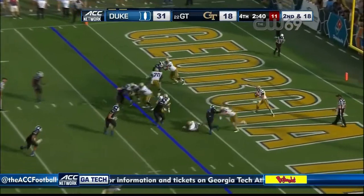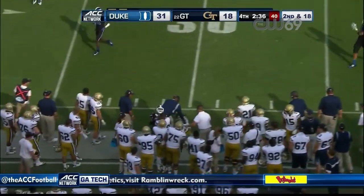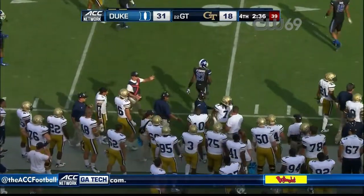2:45 to play in the game. Byerly rolls this time and throws over the top. Incomplete. Tried to hit the back shoulder of B.J. Bostic.